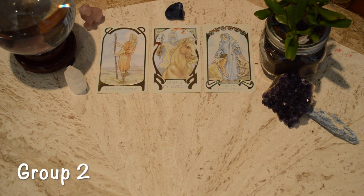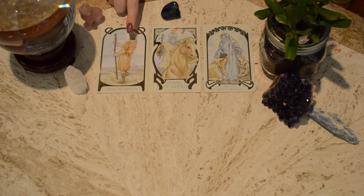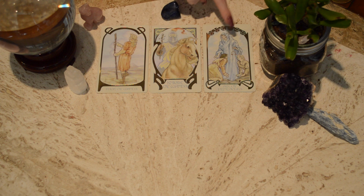Okay, group number 2, if you selected the Sodalite piece. Here I have your 3 tarot cards. I'll go over these, and then I also have a stack of oracle cards I'll pull to further clarify the information we get here. So let's talk about your future child, group 2. Let's get into it, shall we? We have the Page of Wands, the Knight of Wands, and the Six of Pentacles.